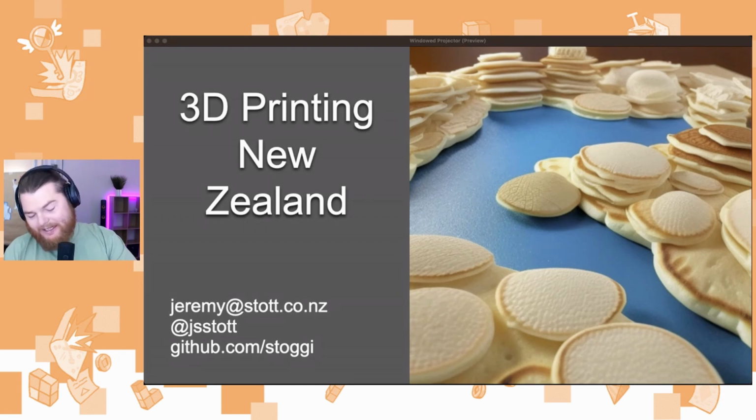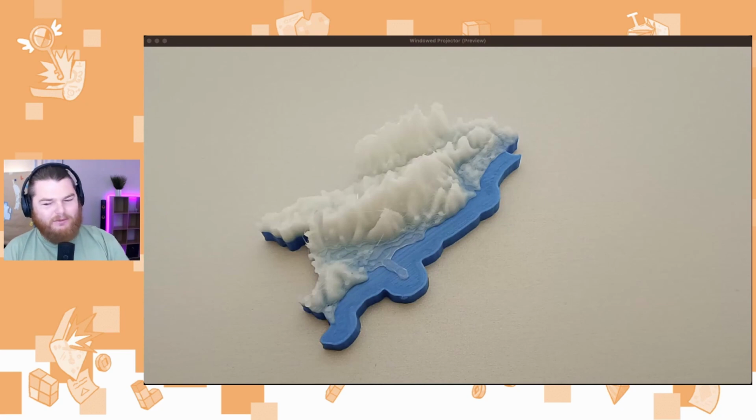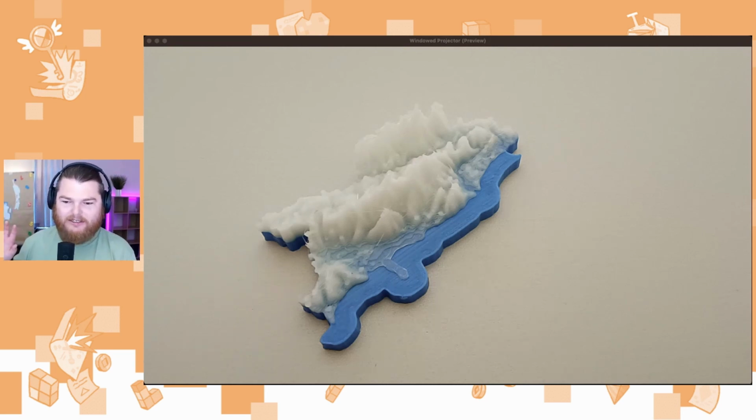But anyway, this is the output image that I've got to, where this is a district in New Zealand, Kaikoura, on the east coast of the South Island. I can see a little bit of ocean, and it's got laser cut layers. It's got the 3D printed layers.